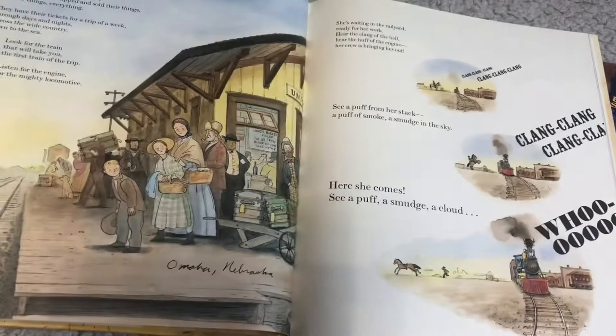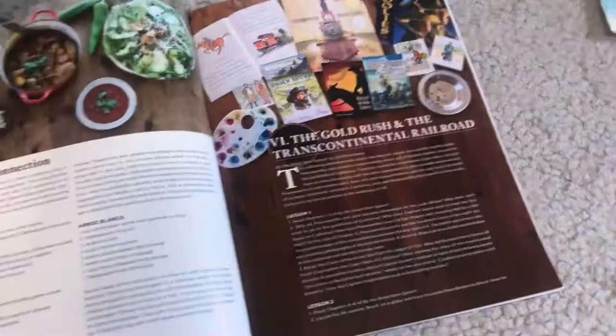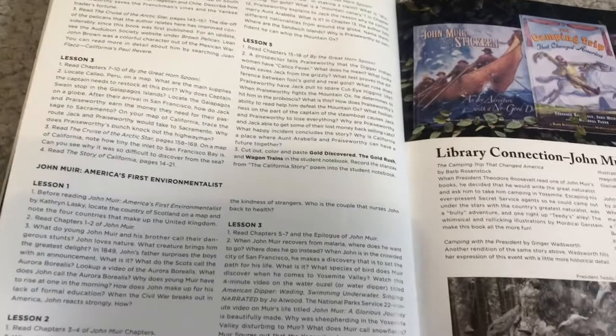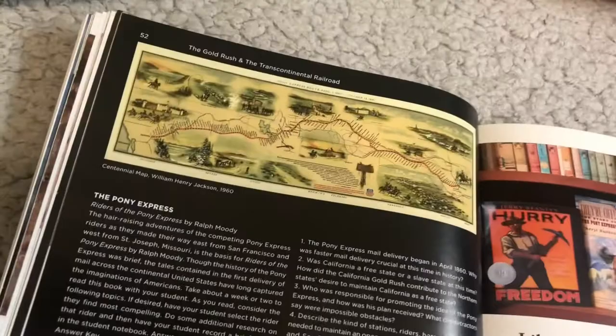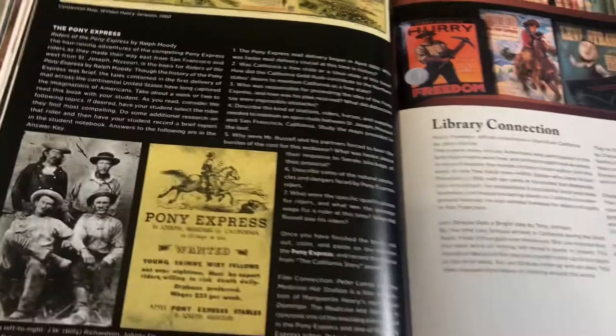I mean, the illustrations alone. There's Abraham Lincoln. This author has other books, and we liked this one so much that we are going to purchase the other ones by the same author. So this was really nice. My kids have always loved trains ever since they were little toddlers. So this one was a favorite as well. So you have all your lessons, your library connection. That's a real photograph of President Roosevelt and John Muir. Here is more on the Pony Express. That's a real picture too. So your library connection.